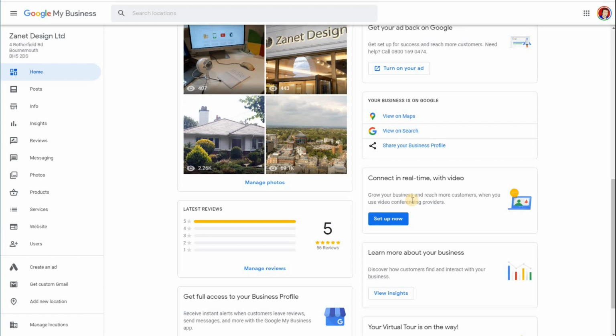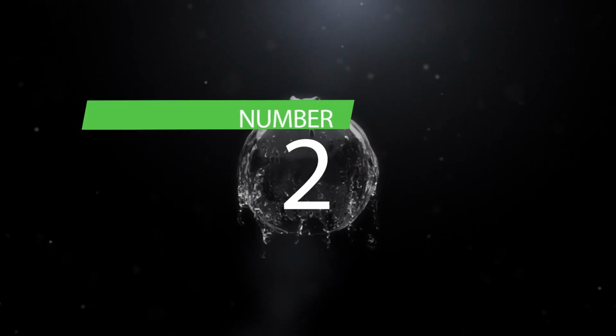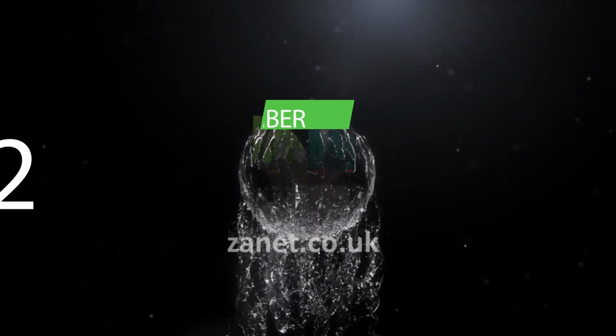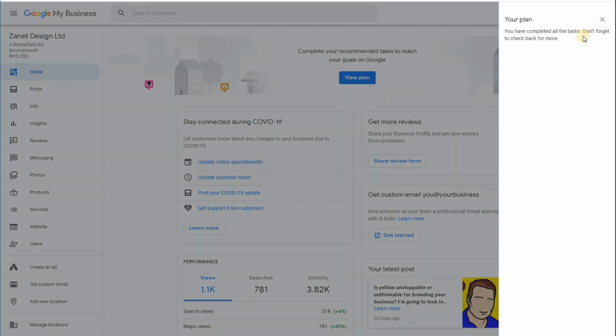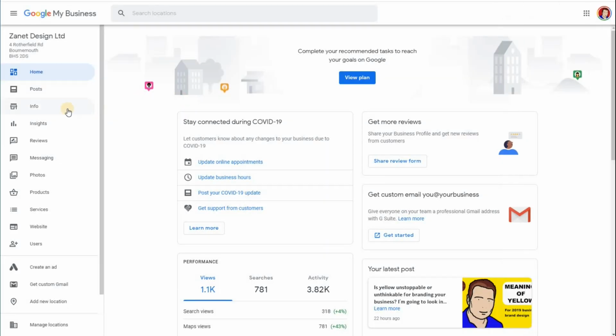So that's the first thing we looked at. So the second feature is the importance of updating your hours. Now we know that Google recognizes that signal when you've made an update to your hours, and I'm just going to take you into my hours now.